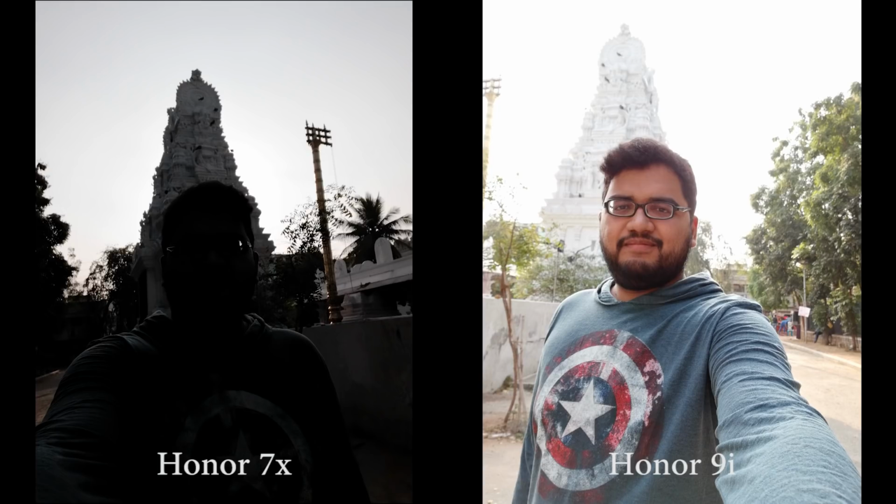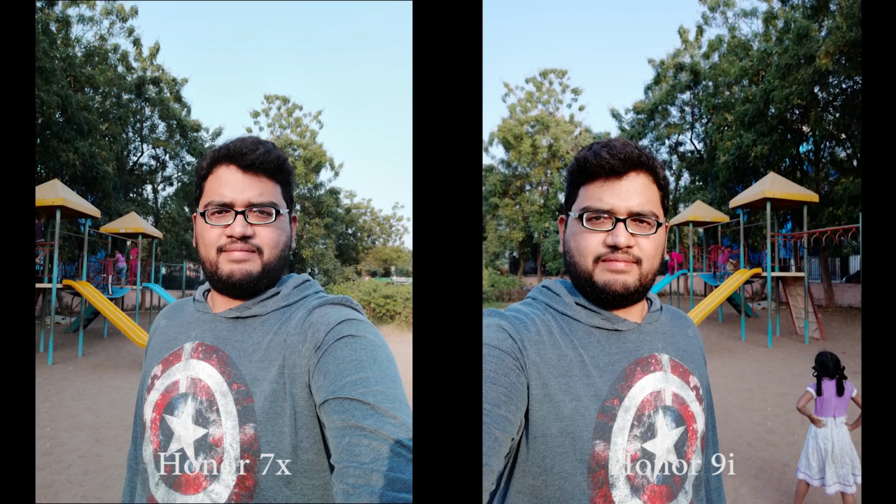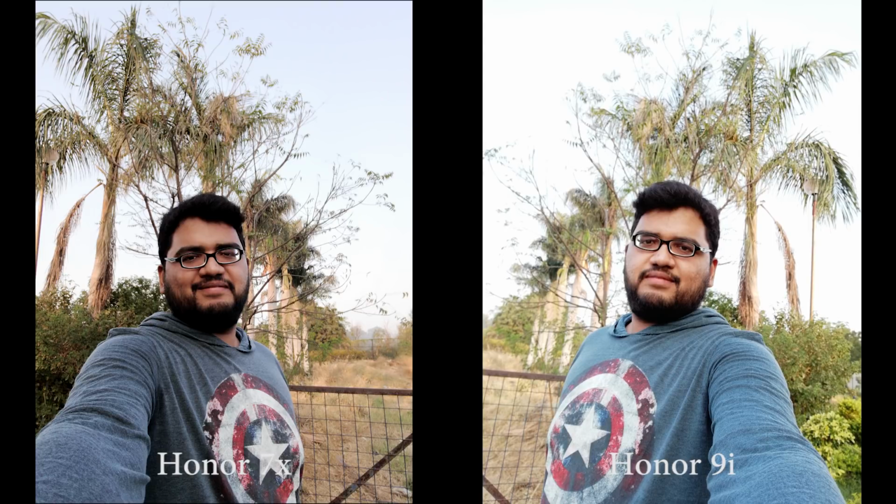Both the phones once again come with the same primary camera, even on the front. Both are equally wide, but software processing is different. On Honor 9i, once again images are warmer, but this time it has better exposure control. On Honor 7X, you get close to accurate colors, but it overexposes a lot.